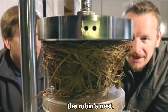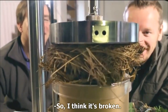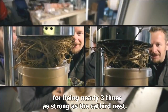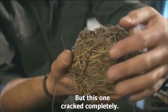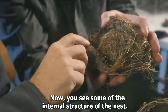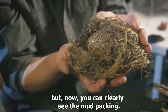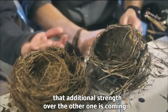Now, the robin's nest. Oh, wow. I think it's broken. There was a peak stress of around 40 newtons. That's engineering speak for being nearly 3 times as strong as the catbird nest. But this one cracked completely. You know, the mud casing broke. And now you see some of the internal structure of the nest. Here's the ball where the bird sits, but now you can clearly see the mud packing. Right, and that's where that additional strength over the other one is coming from.